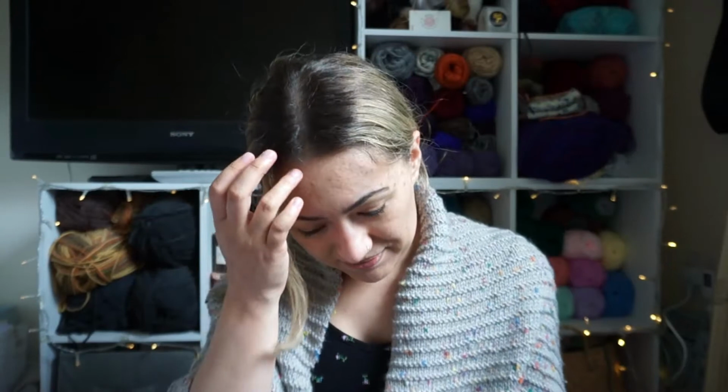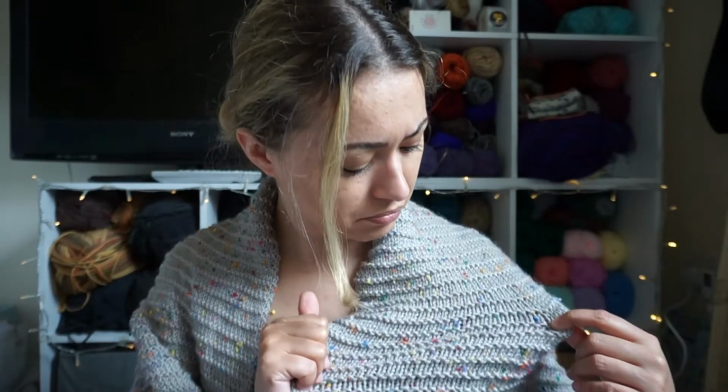You just basically have to knit more or knit less, or add more or less stitches, but the pattern does explain all of that. So yeah, that will be out soon. I do not have a name for this yet, so I was thinking possibly the confetti shrug, because this reminds me of confetti. Maybe, I'm not entirely sure just yet.